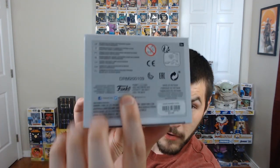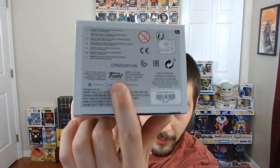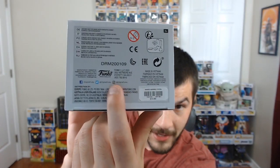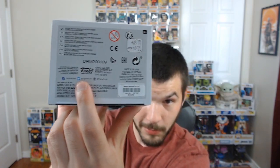The big thing to look at here, make sure the Funko logo is here, has the crown above the O. You also want to make sure it has the address, and it now has a Twitter and Facebook as well. So making sure that it has all of these things is very crucial. Making sure that the address is the right address and everything. And the big thing I know is that the logo, make sure that the logo is exactly right, because that's a big thing that you want to make sure.